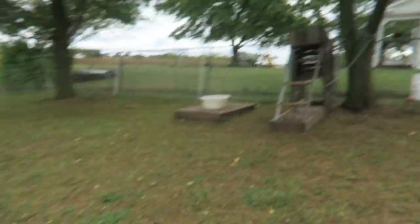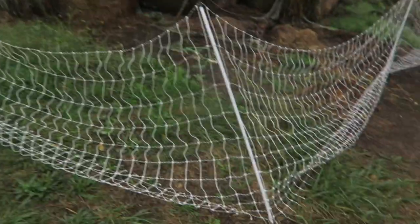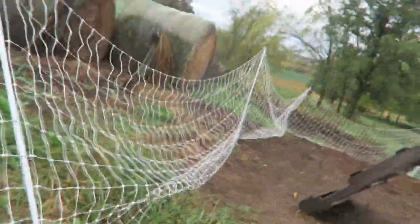Good morning, guys. We are out here. It was a rainy, wet night. Got their food ready, got their water ready, but the wind was pretty nasty and knocked this fence down a little bit, so I need to fix that real quick before letting out the dinos.